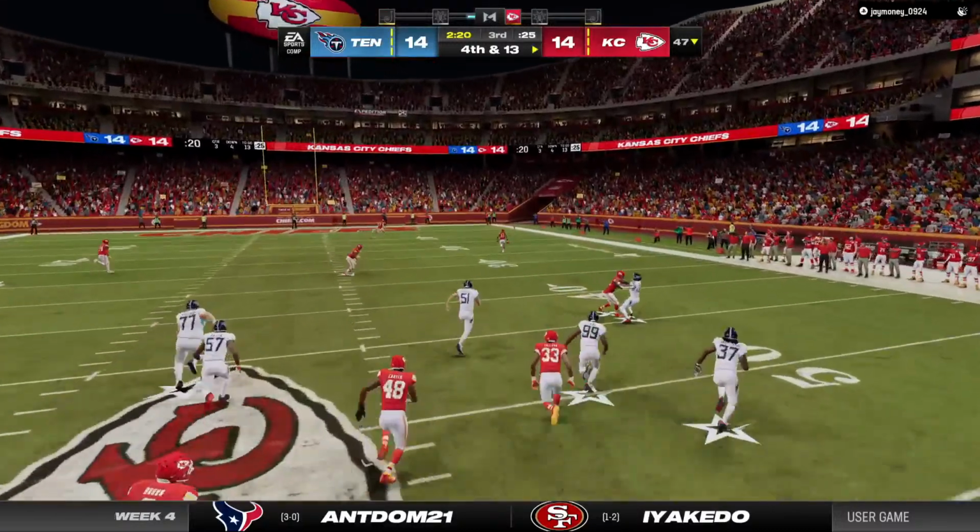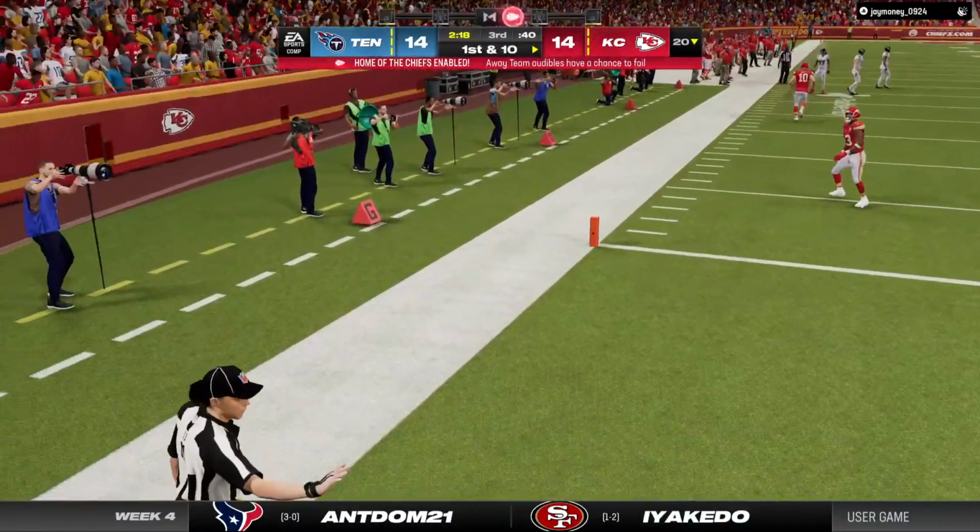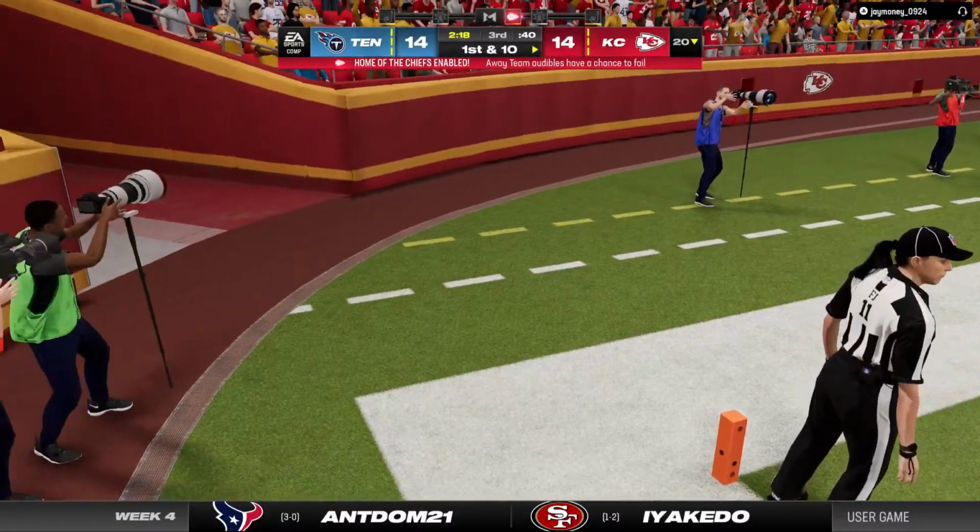This is away and a very good kick angled for the sidelines. And that'll hit in the end zone. Much too much leg there. That'll be a touchback.